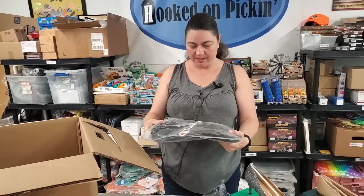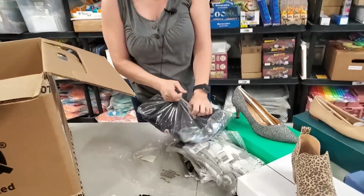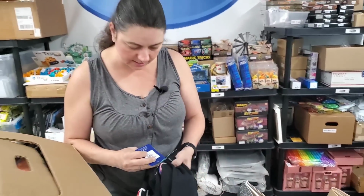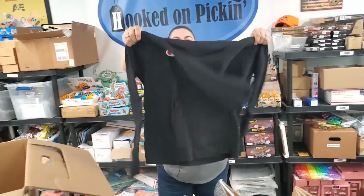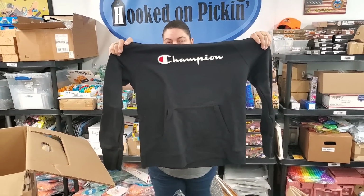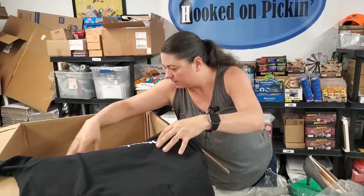Oh, here's a Champion something. Authentic athletic wear. Okay, let's see what we have. Champion is good. Is this a hoodie? Check the size too. Originally $50, it's a medium black pullover hoodie. Medium's not bad. Champion, originally $50. That's a nice one. Let's lay that there. All right.